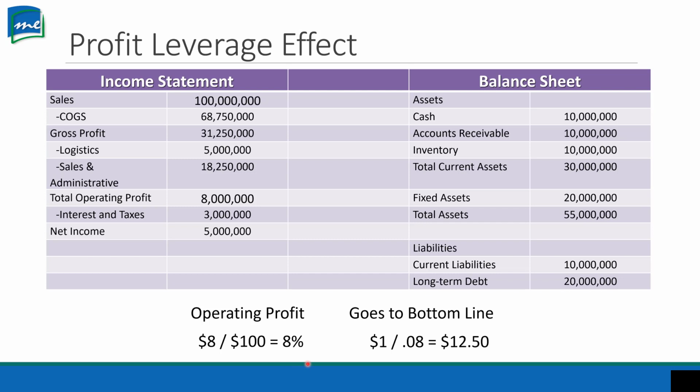So remember, this is sales. If we wanted to raise operating profit by $1, and we're only going to increase sales at 8%, how many sales dollars do we need to increase up here to get $1 in operating profit? Well, here, that $1 divided by 8% is $12.50. So sales would have to go up by $12.50 to get $1 in operating profit.